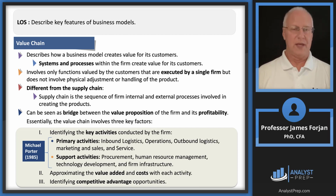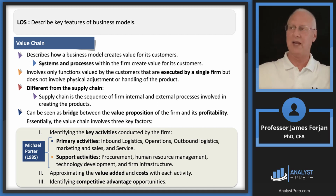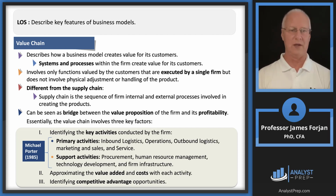One of the great questions at the end of this learning module is a question on the differences between a value chain and the supply chain. Make sure you know the difference. Here we have it written out for you in these arrow points. So the value chain is really just how a business model creates value through its systems and its processes. The supply chain, on the other hand, and remember, there's supply chain on this side and there's supply chain on this side, is the sequence of internal and external processes involved in creating those product lines.